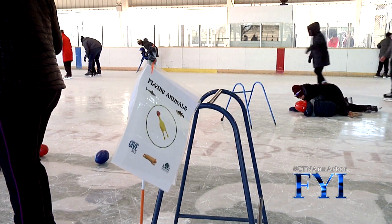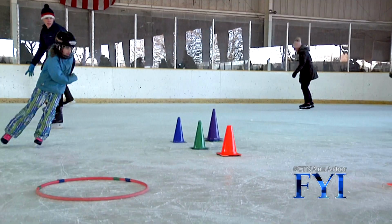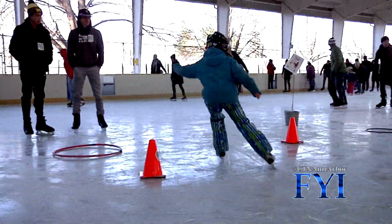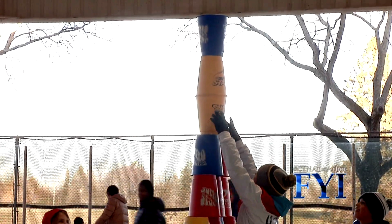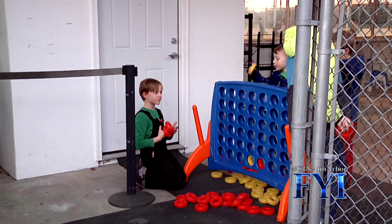You'll get a chance to check out flying animals. You'll see a rubber chicken and a rubber pig flying through the air, being thrown at targets. There's an obstacle course. There's a game we call giant cup stacking, just giant cups. One of my favorites also is the fly swatter fun with balloons and fly swatters, so kids are just having the opportunity to bounce around some balloons as they skate or pass it back and forth.